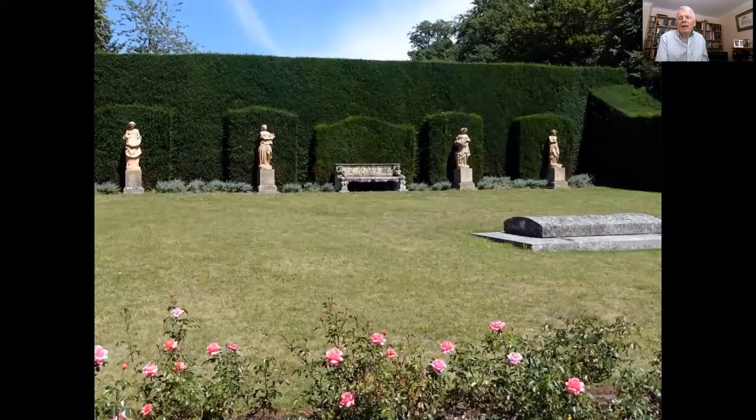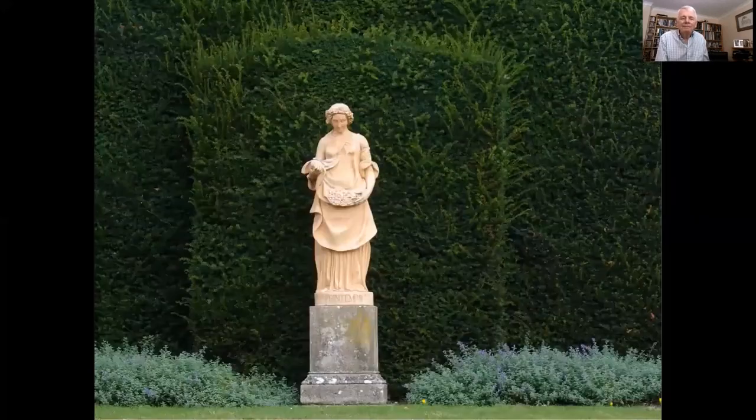If you go around here, this is the gravestone for Margaret Greville, and at the back there are these 4 statues. And if you're observant, you'll notice that the one on the left is slightly different to the others. And if we look at it in close-up, it's actually a different colour. And the reason for that is it's a replacement.